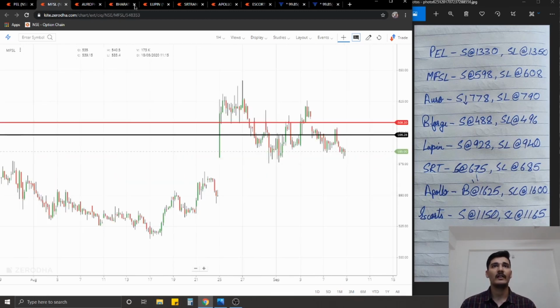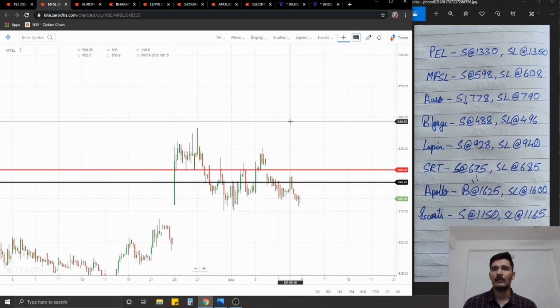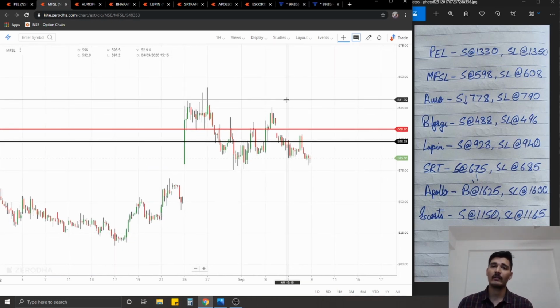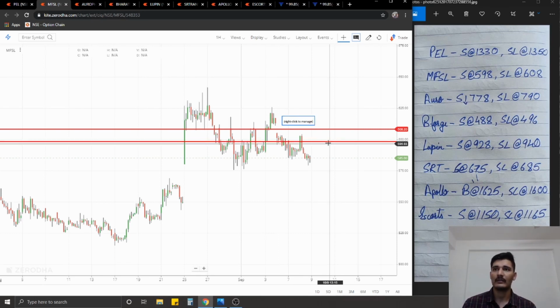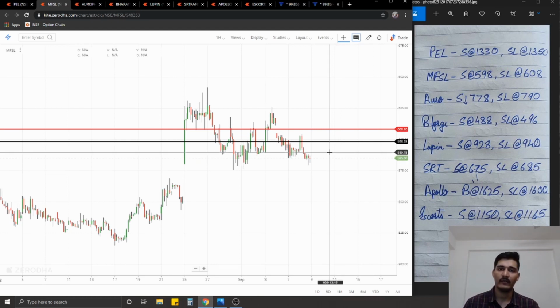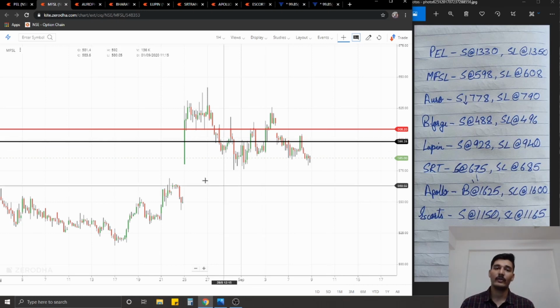Moving on to the next one, MFSL. MFSL, we are going to go for a short position here too. If you remember, we had taken a short position at 600 a couple of days ago. That is the same logic that goes here too. So we are going to go for a short at 598, slightly aggressively, but because multiple times it has retested that, it doesn't really make sense to go really conservative and enter at 605, 603. So we're going to go for a short at 598, stop loss at 608. Ideal targets 1% on the downside.